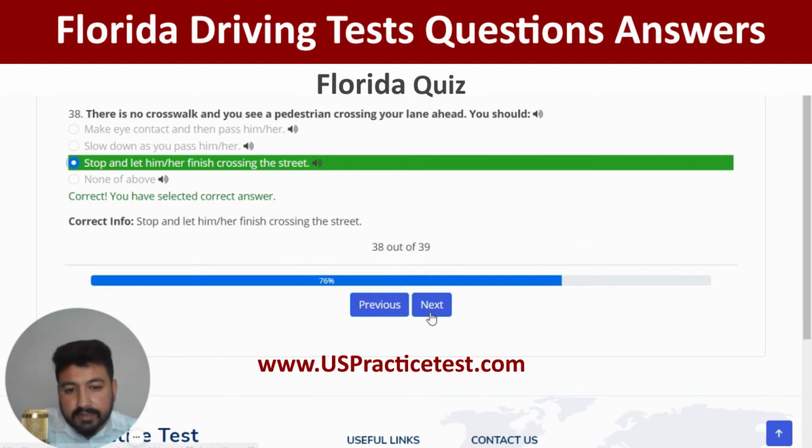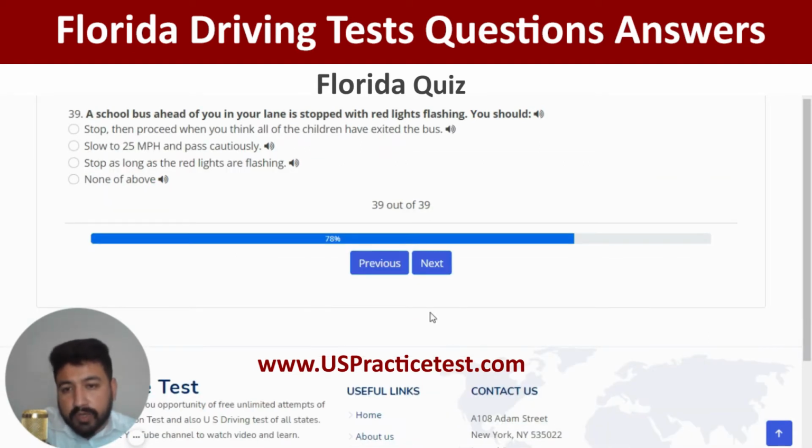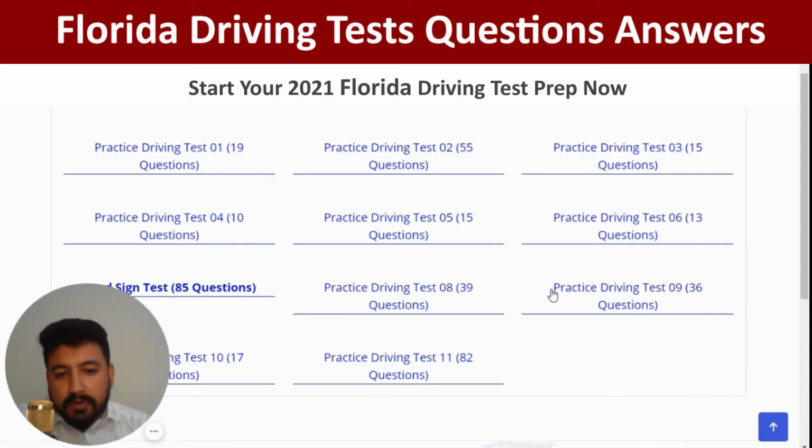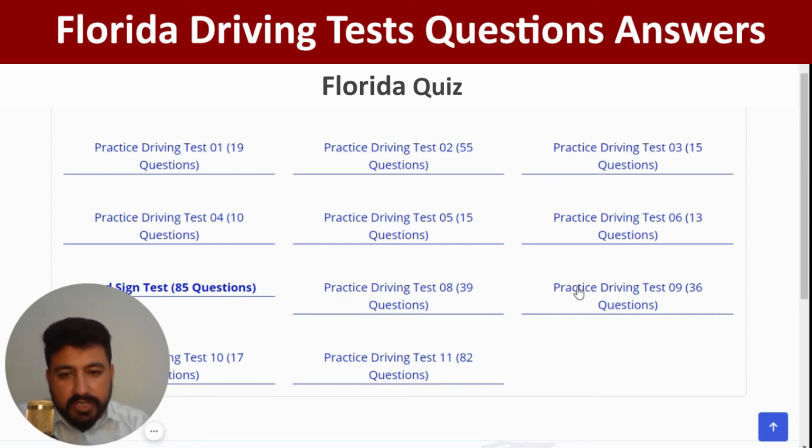Correct. And next. A school bus ahead of you in your lane is stopped with red lights flashing. You should. So you can choose the third option, which is stop as long as the red lights are flashing. So third option, this is the correct one, and this is the end of quiz number 8. Till now we have covered 8 quizzes, and now we are going to move to the ninth one. So let's click on practice driving test number 9, which has 36 questions.